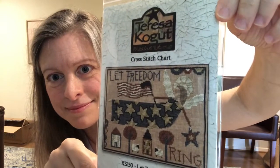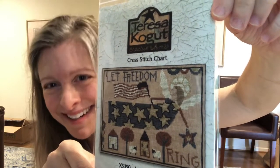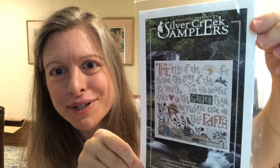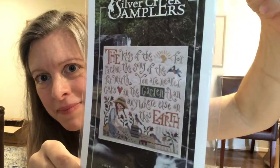Doesn't she make you happy? So cute. Okay, this I bought with somebody in mind. It's Silver Creek Samplers, and it is called, what is it? What's the name? Garden Bliss. I forget, theirs are on the back. And this reminds me of somebody, so I will be gifting it to them.